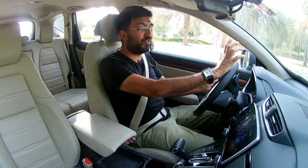So whichever model you take, you would get all these safety features. Now moving on, this is pretty much the interiors that we've covered, and I think the more important bit that I really want to talk about is the driving, because I'm really interested.